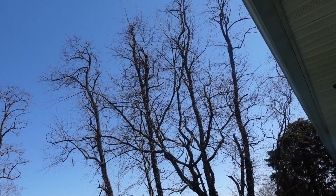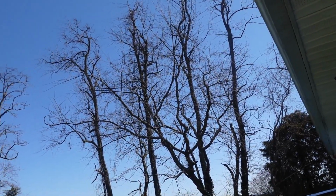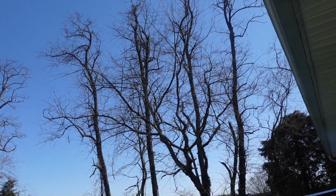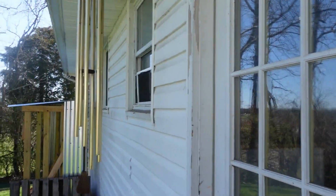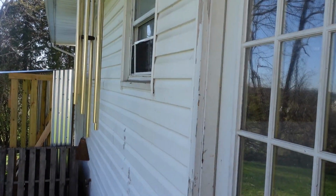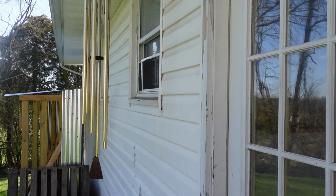There's a woodpecker up there, and something's singing like crazy. And I love the soft sound of the chimes. Just a little bit of breeze.